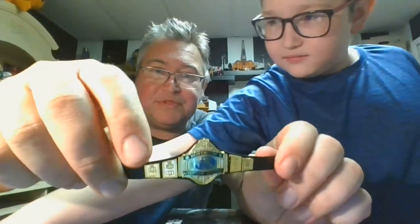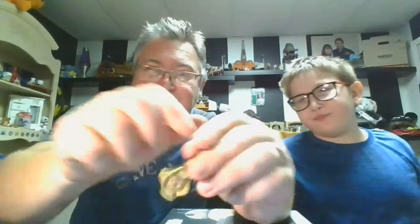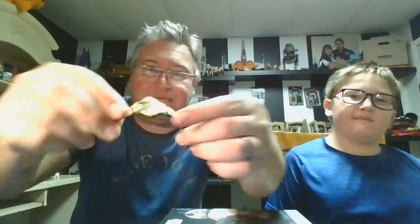I'm going to cut down Hulkster's music here just so you can hear us. But that is it. There's the backside. Boog likes getting these titles just as much as he likes getting the figures. And that is a great one that we do not have in our collection, until now. But now it's in there. What a title. Wow. That is super cool.